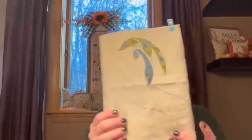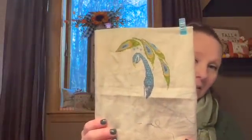I am using the called for flosses, and it's stitched on 36 count raw linen. I'm really sorry that this is not ironed. I was working on it on Friday. So here it is.